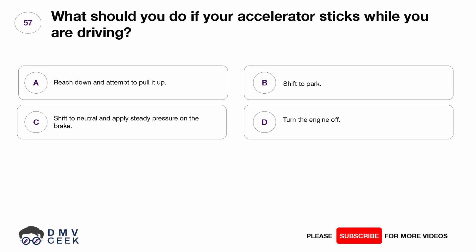Question 57. What should you do if your accelerator sticks while you are driving? A. Reach down and attempt to pull it up. B. Shift into park. C. Shift to neutral and apply steady pressure on the brake. D. Turn off the engine.